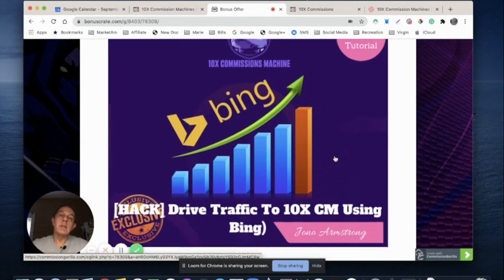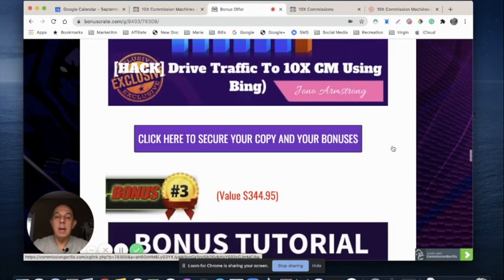Bing is through Microsoft, you know that, and it's kind of a competitor for Google. It's not quite as big as Google. However, it's easier to get into and it costs you less, and people are starting to use Bing more often. So this is a tutorial and you can kind of be ahead of the curve here.